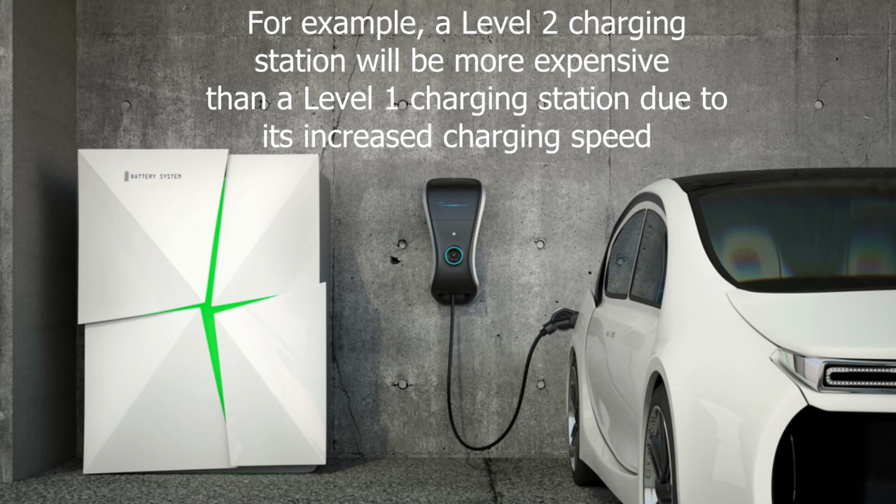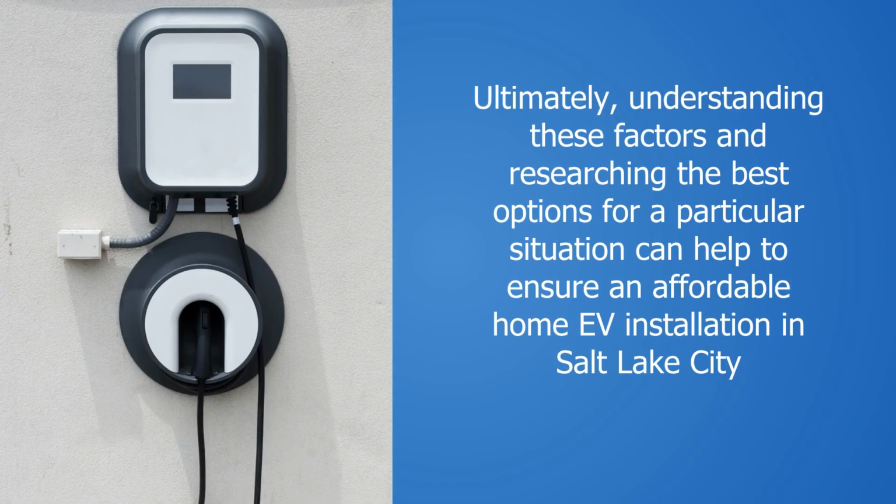For example, a Level 2 charging station will be more expensive than a Level 1 charging station due to its increased charging speed. If the installation requires additional electrical work, or if the charging station needs to be installed in an area with limited access, this may add to the cost of the installation. Ultimately, understanding these factors and researching the best options for a particular situation can help to ensure an affordable home EV installation in Salt Lake City.